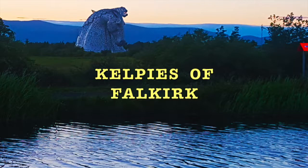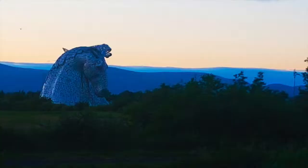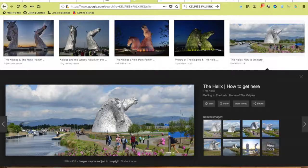A few years ago, I stumbled upon these Kelpies of Falkirk images in Google search, and ever since, I always wanted to visit this beautiful, magnificent statue of the Kelpies, but never had a chance until recently. And then when I got the chance, I jumped on it.